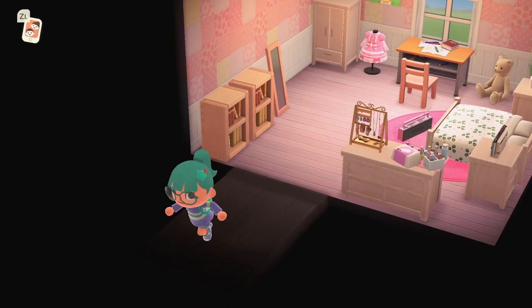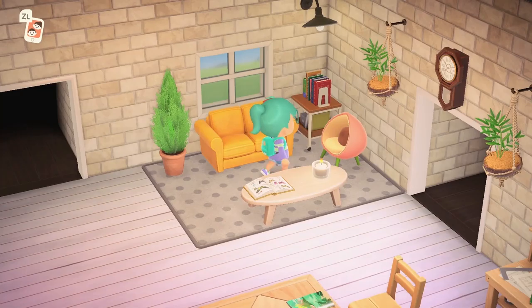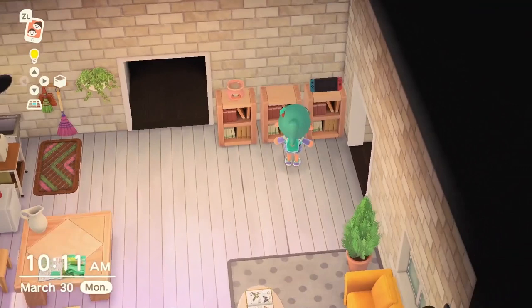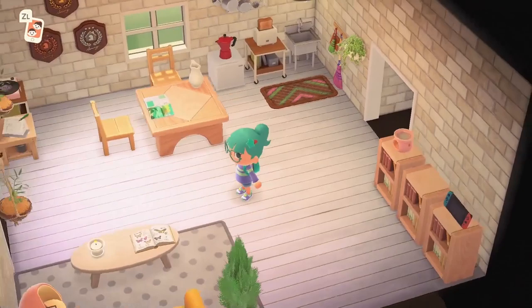I did change my front room a little bit, and I'm really happy with how it came out so far. I wanted it to look really bright and airy. And can you believe I found this adorable sunshiny yellow couch in a balloon? So cute. I got some bookshelves as well. I found the DIY recipe for that, so I was able to put some shelves and keep my Nintendo Switch out. I also put this aroma pot here, which is filling the air with a deliciously fragrant floral scent. I have a little record player here.